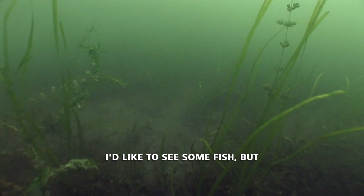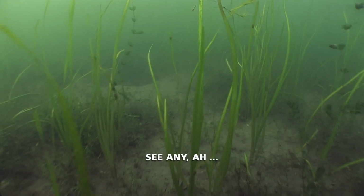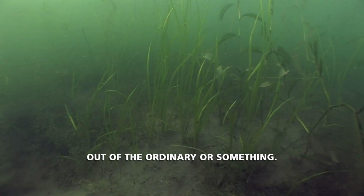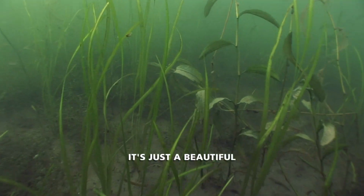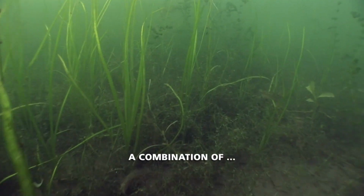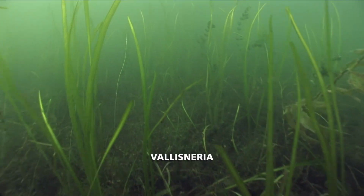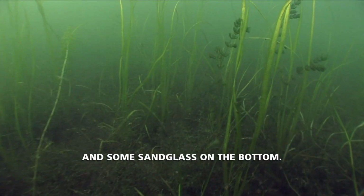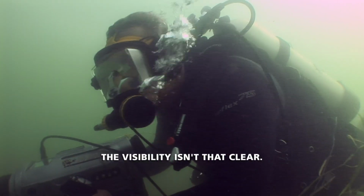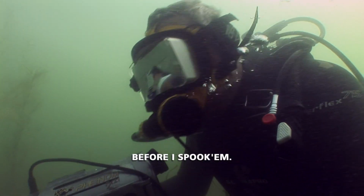I'd like to see some fish, but I'm looking on the bottom to see if I see any forage out of the ordinary or something. I mean, right now it's just a beautiful weed bed that's here. It's a combination of cabbage and vallisneria and some sand grass on the bottom. The visibility isn't that clear. That's to the point where I may not see them before I smoke them.